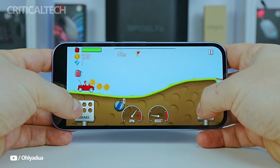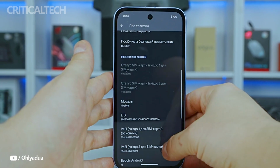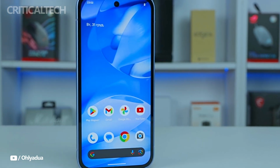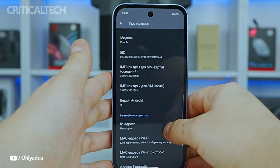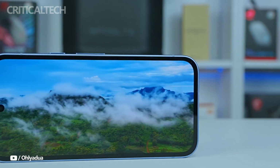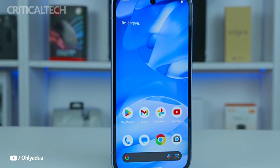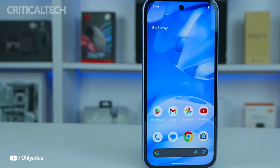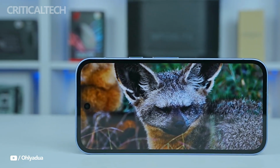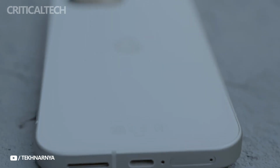The Pixel 9a features a slightly larger 6.3-inch OLED display with a resolution of 2424 by 1080 and a refresh rate of up to 120 Hz. The screen is capable of reaching a peak brightness of 2700 nits, making it vibrant and easy to view even in bright conditions. The display supports HDR but is limited to an 8-bit color depth. It also incorporates an optical fingerprint scanner for secure and convenient unlocking.